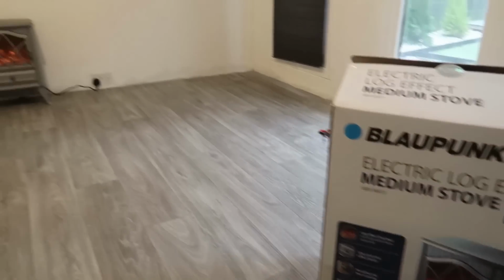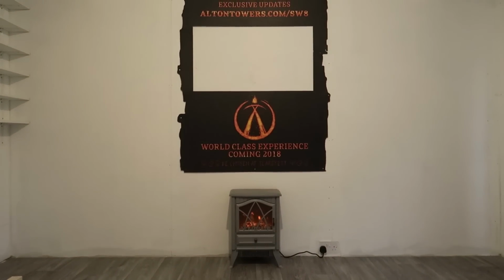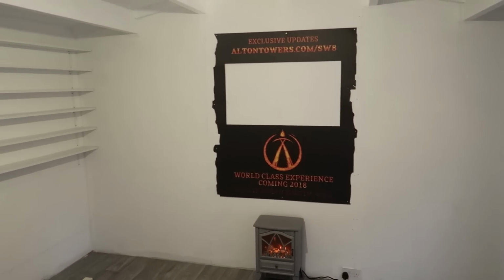But yeah, it looks good with the flame effect on there. But unfortunately, it is the wrong colour. So I am going to have to change that at some point. I'll take it back and swap it for a different one. But yeah, it's coming on nicely.